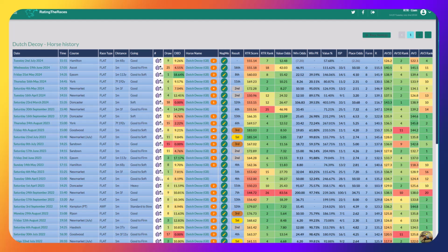Got to go back to Newmarket. So the horse actually won at Newmarket last season in this race on the 22nd of July. Now, on that day, that was actually a Class 2 race. However, this year they've changed the classification of that race and it's now a Class 4 and he doesn't get in. But there is a Class 3 that he could run in instead.